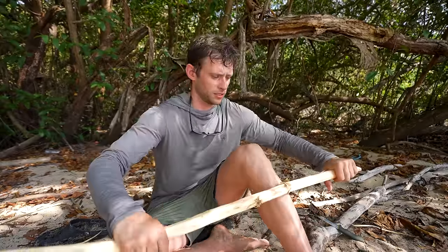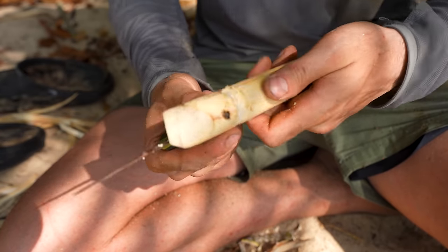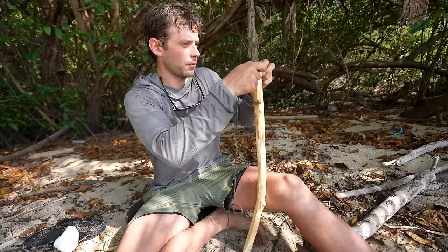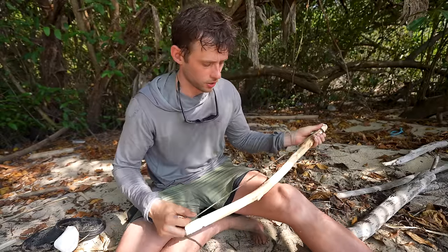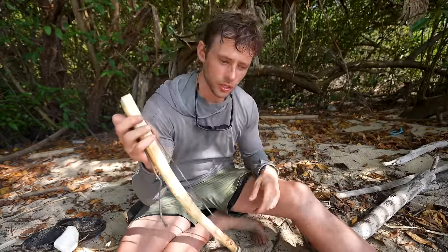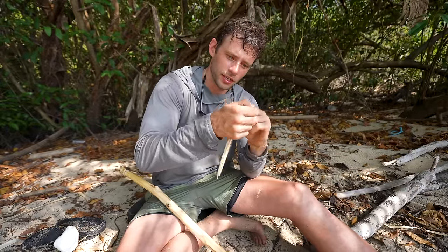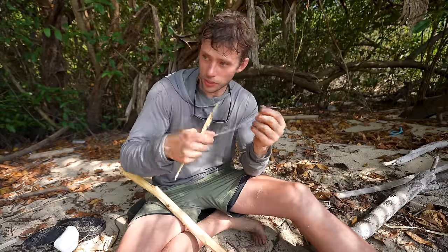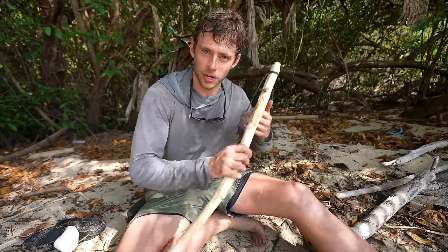So this is the bow for my bow drill, and I'm using paracord for the string. There's lots of rope all over the beach that's washed up from probably fishing operations, so you could use that. The other alternative would be to use natural fibers. The hibiscus bark is very fibrous, and you can actually use this, though it's not as resilient as 550 strength paracord.